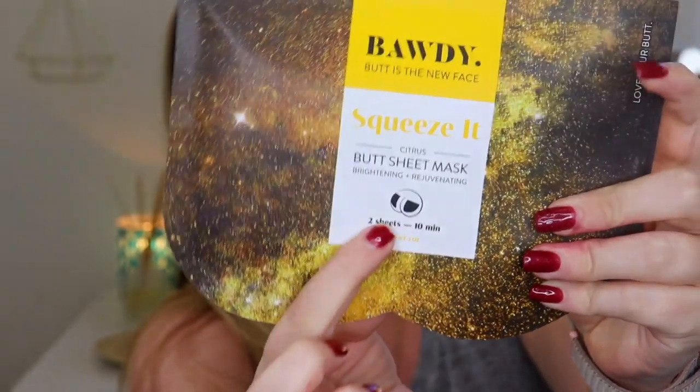Now the next item, this is interesting. This is by Body Butt is the New Face, Squeeze It Citrus Butt Sheet Mask, brightening and rejuvenating. There's two sheets. I guess you wear it for 10 minutes. So, okay, I was gonna say, look at this little butt. My butt is kind of shaped like a butt, can you see? I've got way bigger of a booty than that. So it says 2 sheets. It looks like you put one on each butt cheek.